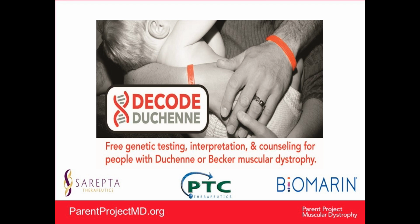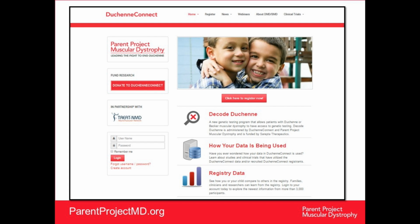Okay, so I'm going to bring up some slides. Decode Duchenne is a program for genetic testing, and let me put it in the context of where this sits. PPMD has had Duchenne Connect since 2007, and this is a registry whereby individuals with a diagnosis of Duchenne or their caregivers can register them. Duchenne Connect has various modules asking specific questions around different aspects of Duchenne. It's a very good registry, and one which companies are using to figure out sites and where patients are, and certainly protocols, et cetera.